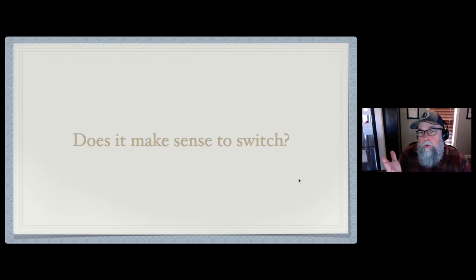And so the ultimate question is, does it make sense to switch? I think at some point you're going to have to switch. I don't think there will be a choice. I think that it's clear the manufacturers are all migrating towards mirrorless. At some point you're going to have to, but does it make sense to switch now?